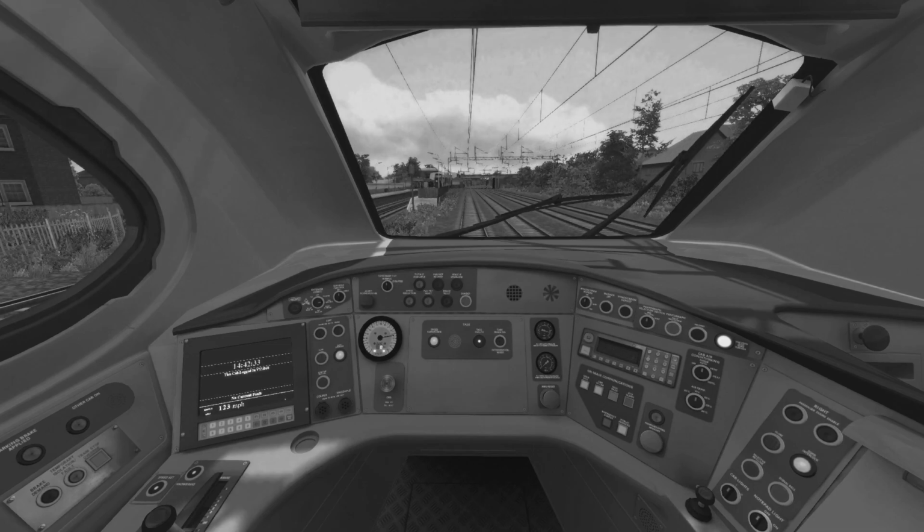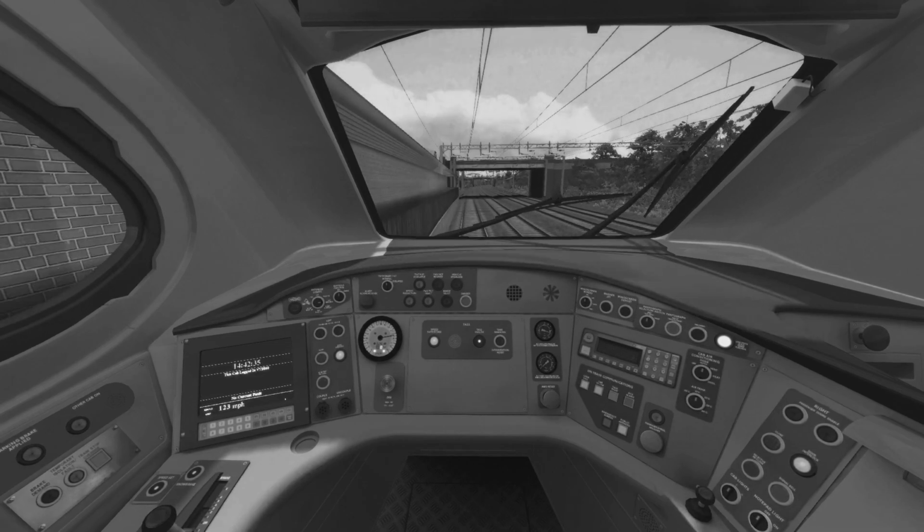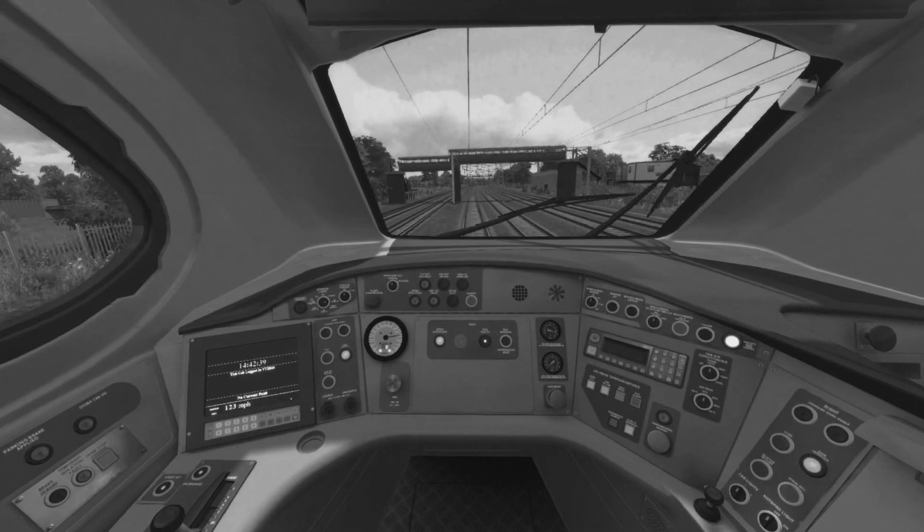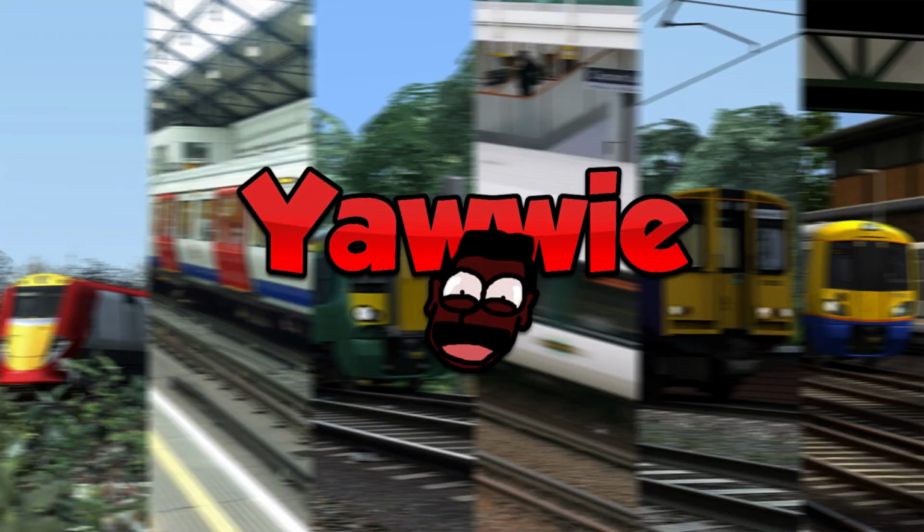Back in the old days, the West Coast Main Line started off as individual routes that gradually linked up from the 1830s into the 1880s.